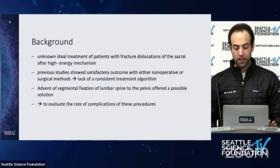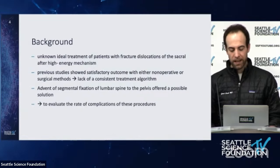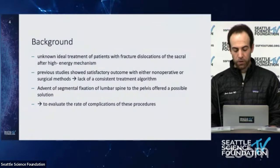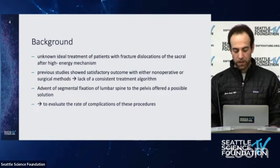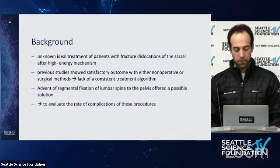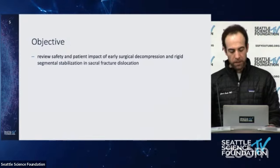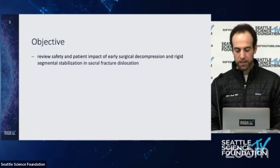So I would like to start by giving you some background information. At this time, there was still a lack of an ideal treatment of patients with fracture dislocations of the sacrum after high energy mechanisms. Previous studies have shown satisfactory outcomes with either non-operative or surgical methods, but there was still a lack of a consistent treatment algorithm. The advent of segmental fixation of the lumbar spine to the pelvis offered a new treatment solution, and therefore the authors wanted to evaluate the rate of complications of these procedures. So the objective of the study was to review the safety and patient impact of early surgical decompression and rigid segmental stabilization in sacral fracture dislocations.